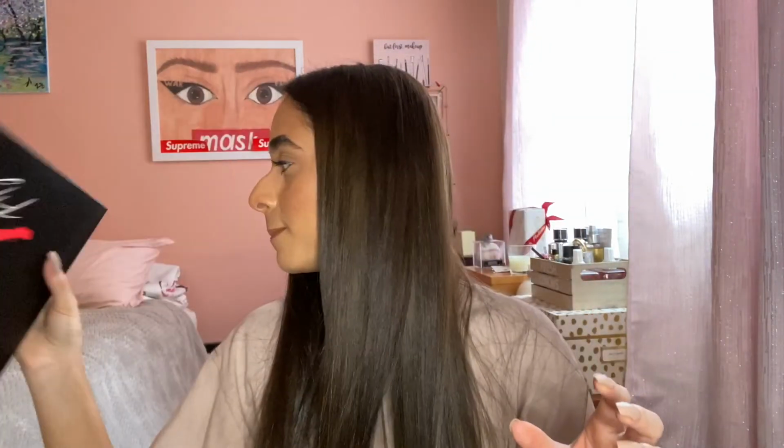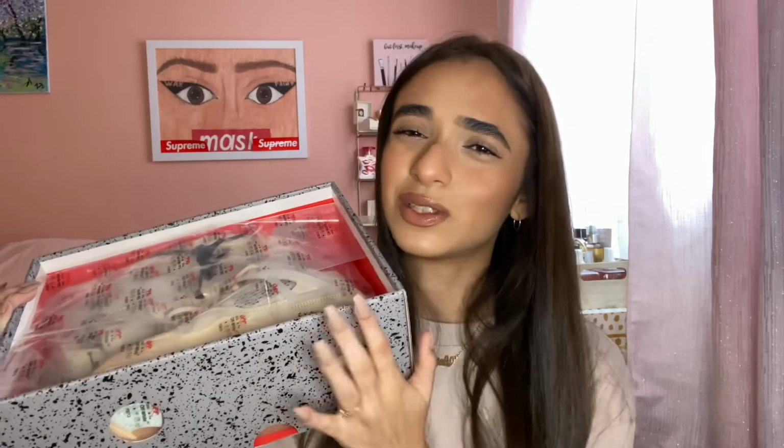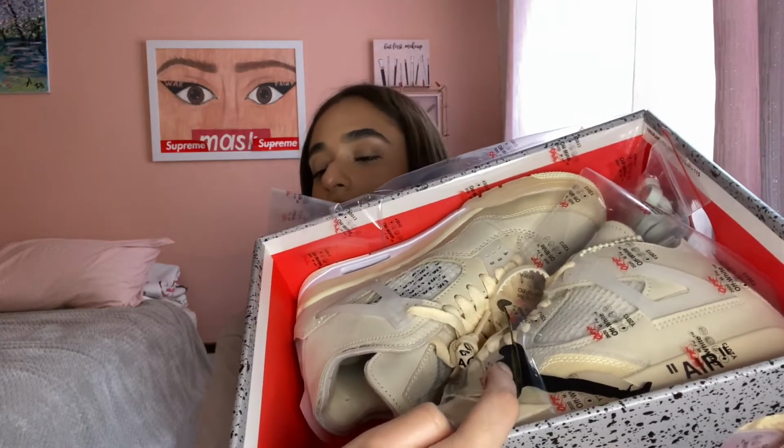Inside of the box, the cover. This is what it looks like when you open up the box. I will say these retail for $200 US, so it's about $217 with taxes, because I don't think they charge shipping, but definitely taxes. Inside this box we have a clear plastic. It's not a paper, but it's a clear plastic, with the Off-White branding. And the plastic also has the Jumpman.